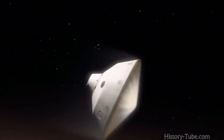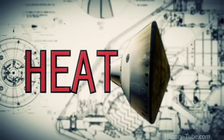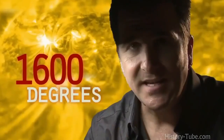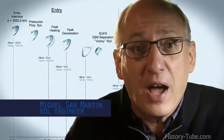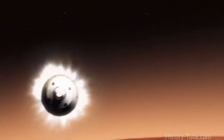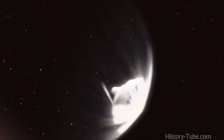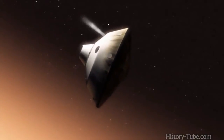We slam into the atmosphere and develop so much aerodynamic drag. Our heat shield heats up and glows like the surface of the sun, 1600 degrees. During entry, the vehicle is not only slowing down violently through the atmosphere, but also we are guiding it like an airplane to be able to land in a very narrow constrained space. This is one of the biggest challenges that we are facing, and one that we had never attempted on Mars.